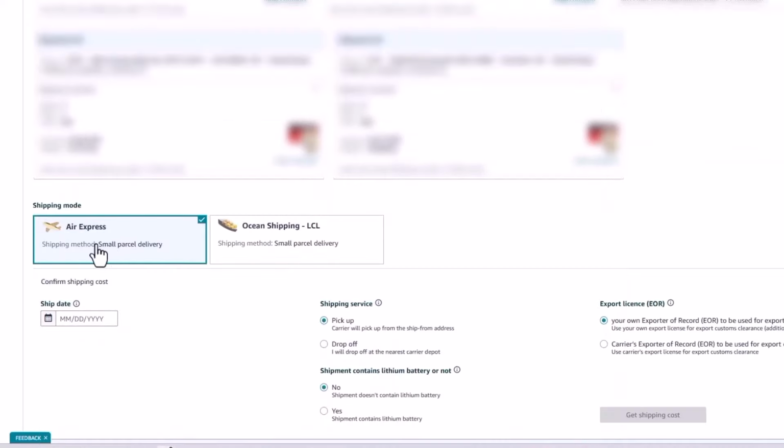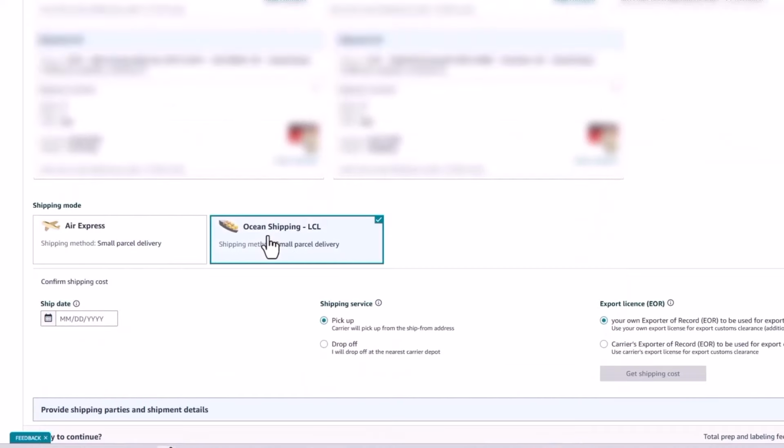And then what you're going to do is make sure that you have a total of however many boxes you put in there. So on this one, it's 4, 8, 12, 15 boxes, just like we said. And then we're going to say that we're going to do ocean shipping, because if you don't do ocean shipping, you're going to be overpaying by a lot.